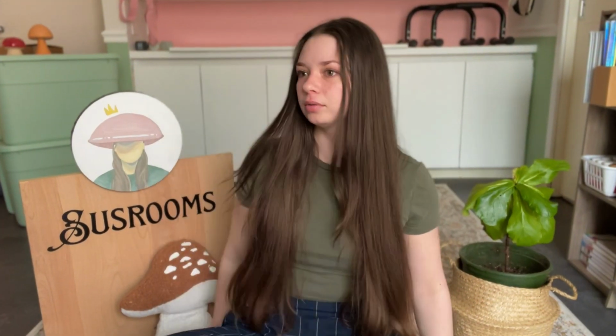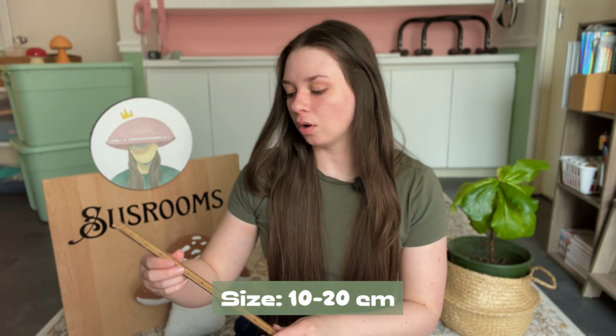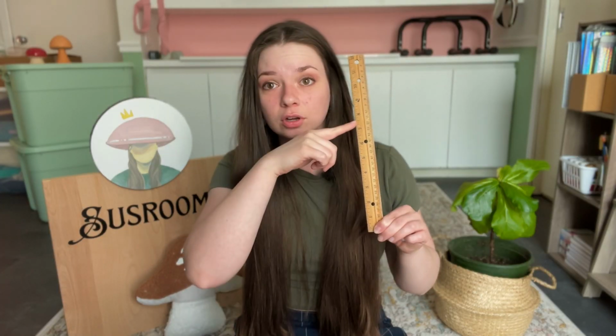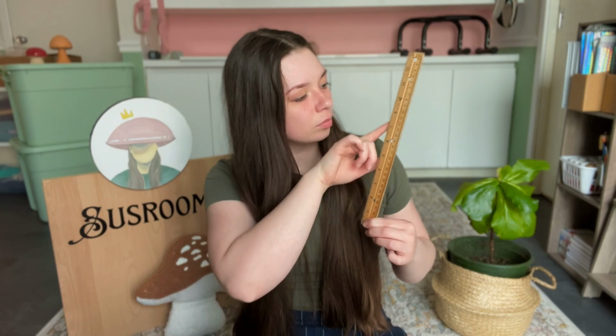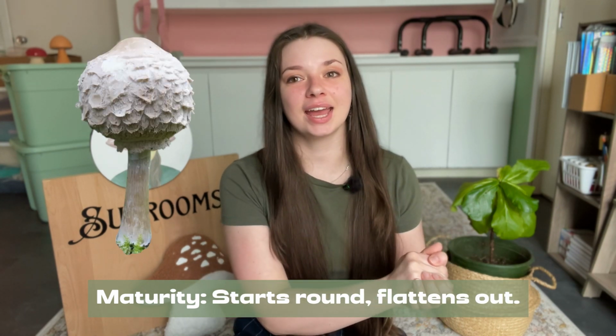How big is this mushroom? I've got my trusty ruler around here somewhere. So the height of this mushroom ranges from about 10 to 20 centimeters, which is almost this tall. Pretty large for a mushroom. Whoa. Whenever I looked at these images, I was envisioning a smaller mushroom, but that one can get pretty big actually. Lastly, the maturity changes. As with most mushrooms, it starts out very round, and with age, it flattens over time.